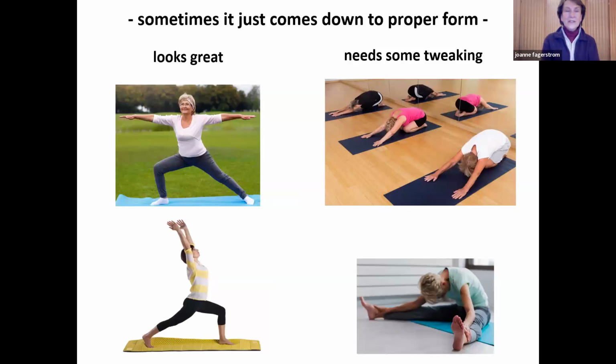Over here on the left looks fantastic. On the right, all they have to do with that child's pose to avoid some of that spinal flexion is separate the knees. And then you can stretch through your legs and get a much, much better back stretch. And on the bottom right, she just needs to hinge forward from her hips. She doesn't need to bend down like that. She can keep that spine in the neutral position and still sit that way and get a very nice hamstring stretch in that position.